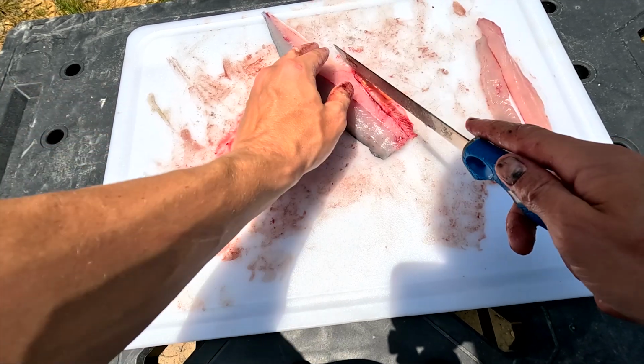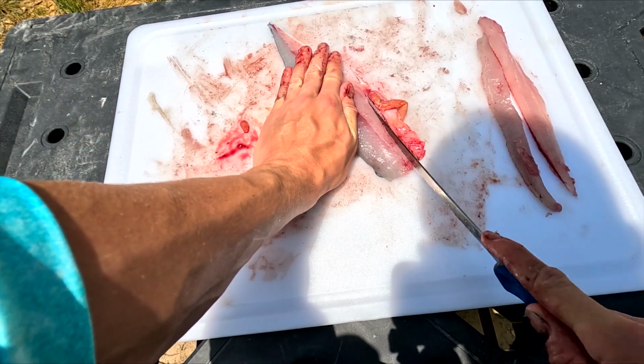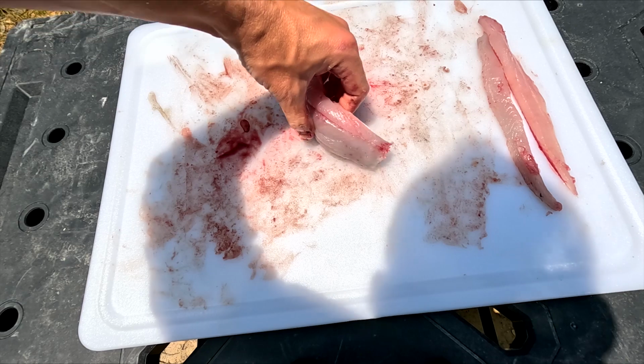Then I'm going to cut out the rib meat. Lots of bones and things like that in there. And there we go.